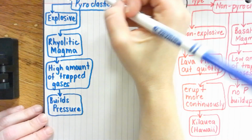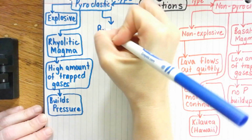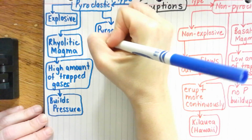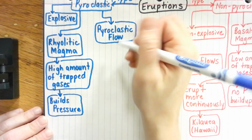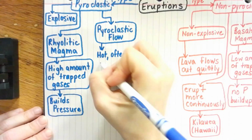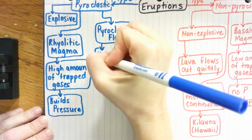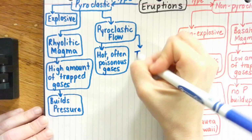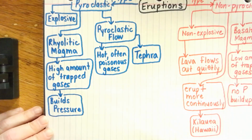So, what do you get with a pyroclastic eruption? What comes out of the volcano? Typically, with a pyroclastic eruption, you get what's known as a pyroclastic flow. So what is that? Well, again, if you think about what the words mean, pyro means explosive, clastic means rock pieces. So the explosive side of that, you get lots of hot, often poisonous gases. And you also get rock pieces that are known as tephra. All of the rock pieces together are known as tephra, but we can categorize them according to their size.